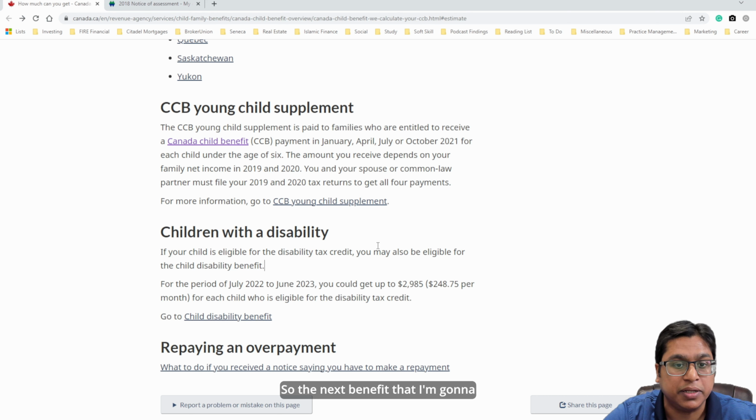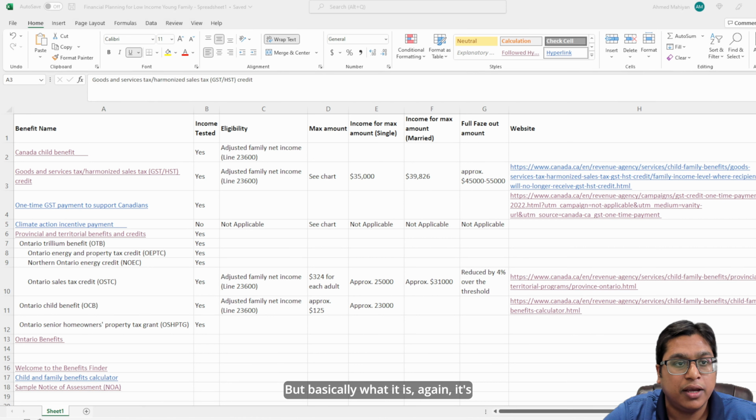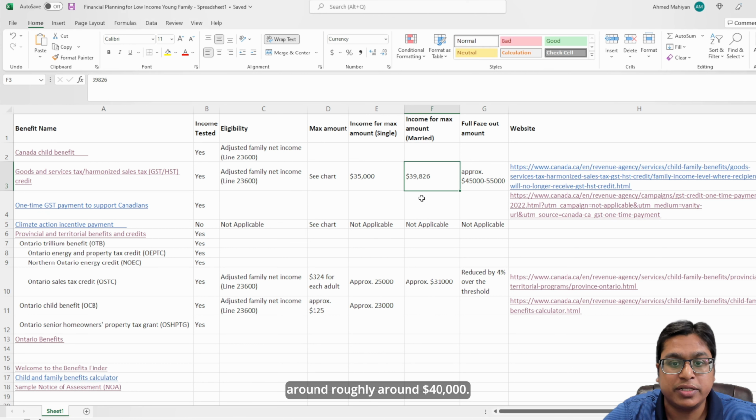So the next benefit that I'm going to discuss is the GST credit. If you click on this link, it will take you to the website. But basically, again, it's based on adjusted family net income. As you can see here, I put the approximate numbers. Somebody who makes less than $35,000 can qualify for the maximum. If you are married, that's roughly around $40,000. And as your income goes above this, the GST/PST credit phases out. So you no longer qualify if your income is over $55,000.